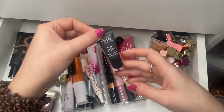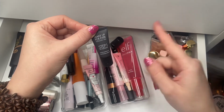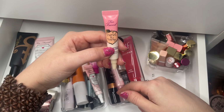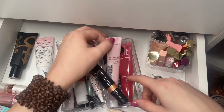Makeup Forever, Step One. This is the Skin Equalizer. I know they have a bunch of different variations. I honestly have not tried this one. Too Faced, this is a little mini of the Primed and Peachy, and I do really like this one. It smells wonderful as well.